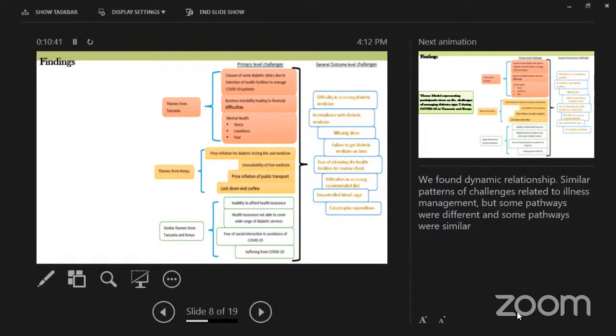And in compliance with diabetic medicine, missing dose, failure to get diabetic medicine on time, fear of attending the health facilities for routine check, difficulties in accessing recommended diet, uncontrolled blood sugar, and the catastrophic expenditure. These were the outcome level challenges that were reported by the participants. And one story that is emerging at this level of analysis is that although Kenya and Tanzania share similar outcome level challenges, the pathways in which these challenges have been emerging can be somehow different.